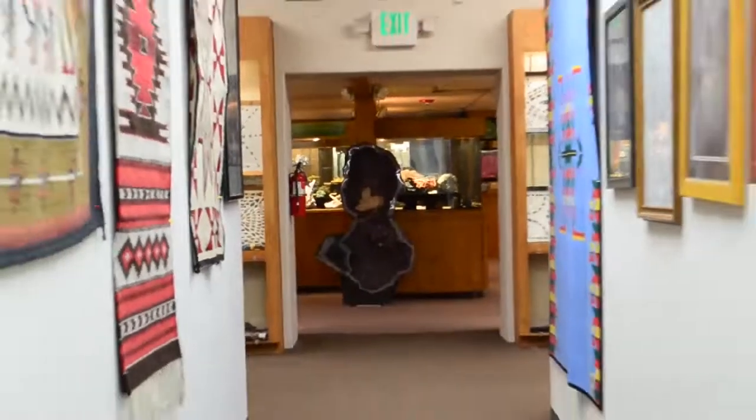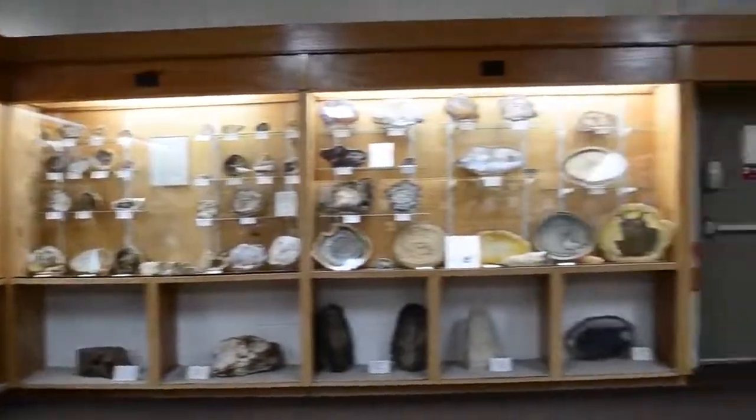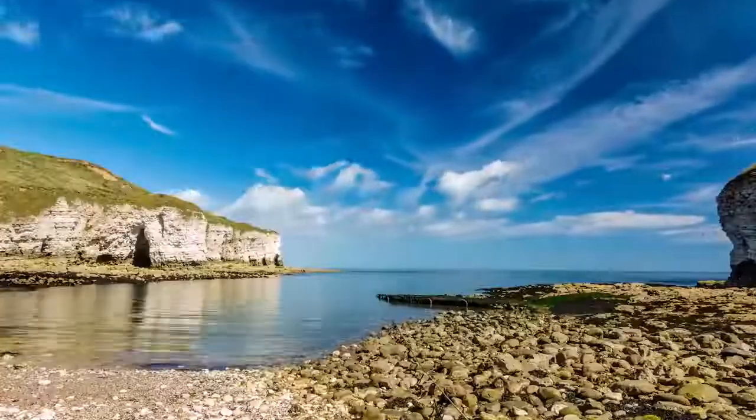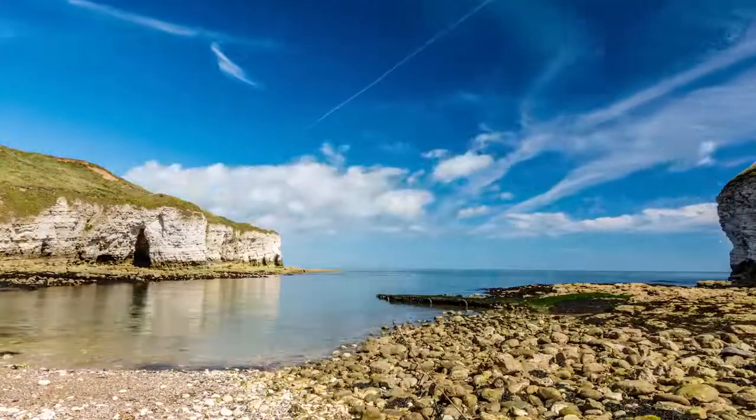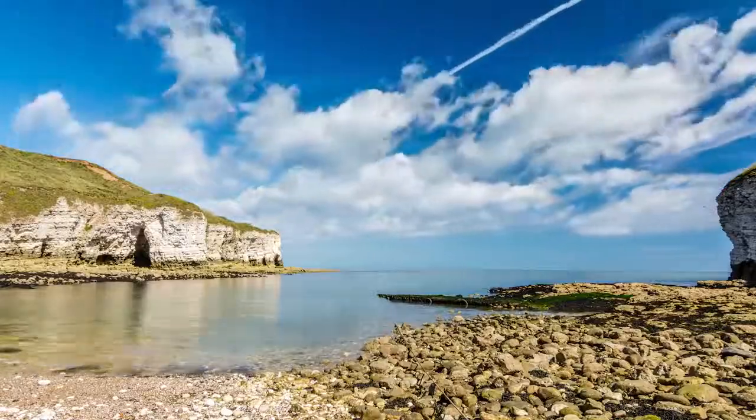But what do we have in our collection, you ask? Well, we've got a little of everything. Actually, more like a lot of everything. The world isn't going to run out of rocks anytime soon, and it's our job to make sure we display the best of the best in our museum. So what kinds of things do we have on display?